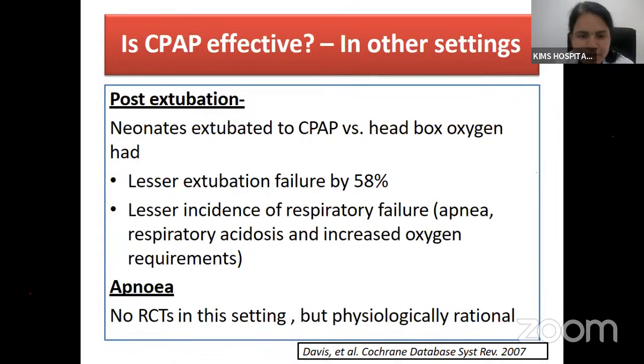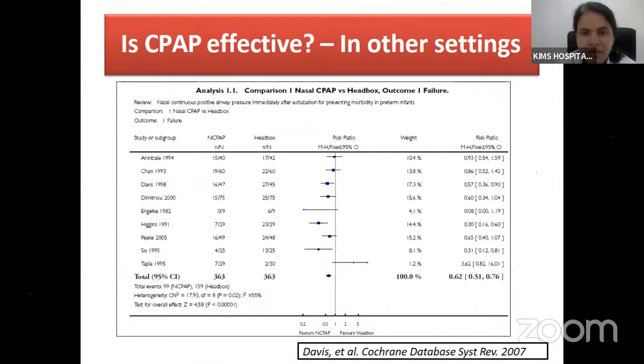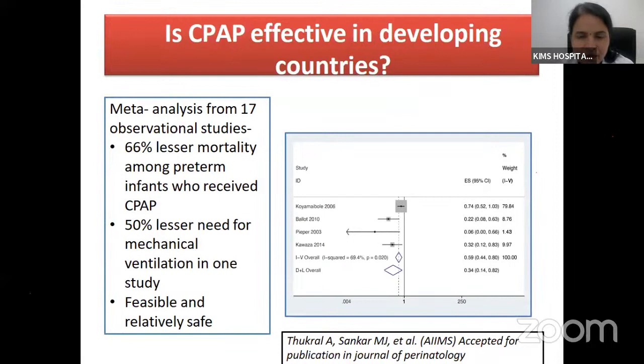In the post-extubation setting, neonates, particularly preterm very low birth weight neonates extubated to CPAP when compared to hood oxygen, have lesser risk of extubation failure as well as lesser incidence of respiratory failure in the form of apnea, respiratory acidosis, and increased oxygen requirement. And when we look at CPAP versus hood oxygen in the management of post-extubation respiratory distress, again, it has been seen that there is a tendency towards reduction in extubation failure.